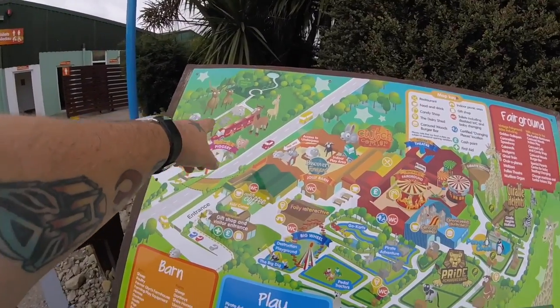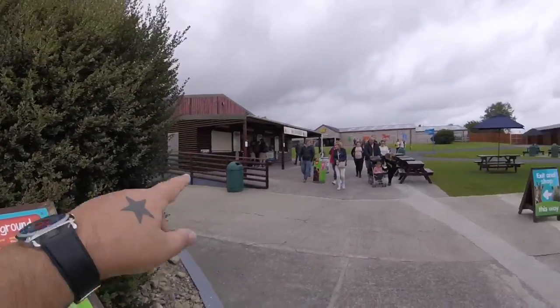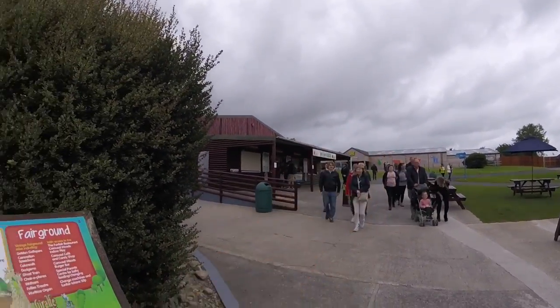13.95 to get in for an adult. Not too bad, I don't think. We're just around here at the moment. We've come through the gift shop entrance, which is up there, which is lovely. I'll get you some shots of that at the end.